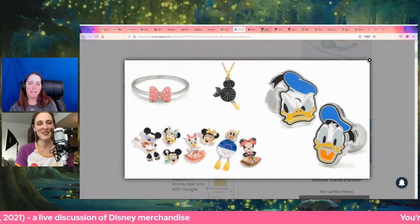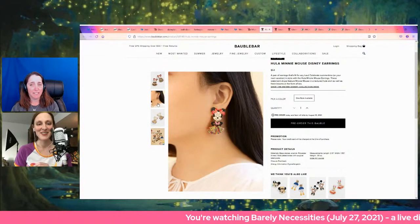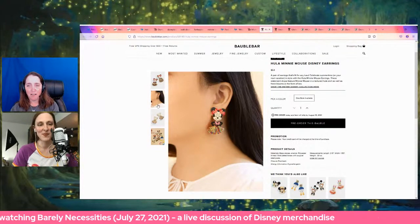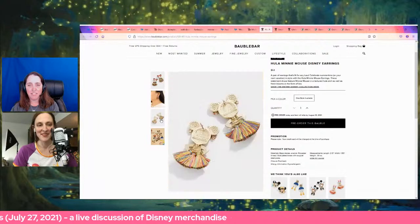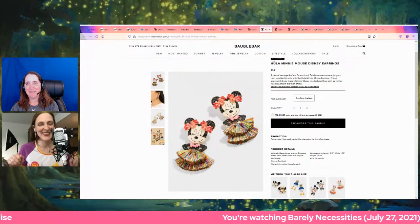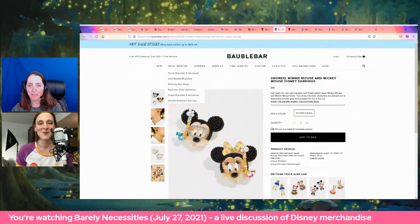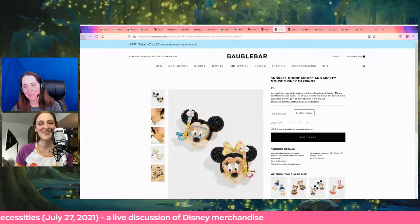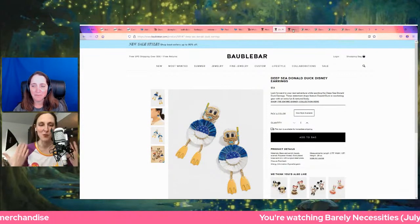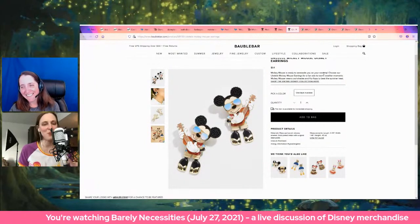The ones that particularly jumped out to me, Bekah, were these BaubleBar Hula Minnie earrings. I thought they were cute, and they're not petite, as you can see from the model. They're 2 inches long. So they've got a nice hang, and I envision that little tassel grass skirt dancing and giving a nice bit of motion as you're wandering around. And then the expressions on these snorkeling Mickey and Minnie, you've got Mickey on one ear and Minnie on the other ear. Really cute. I love all of the BaubleBar designs. I haven't purchased any, but I love the designs. Very summery, beachy, tropical.